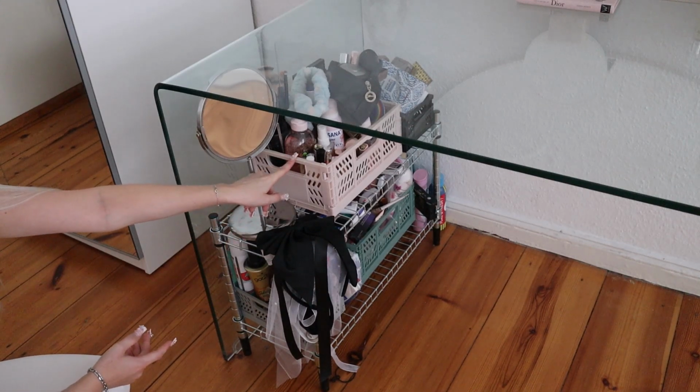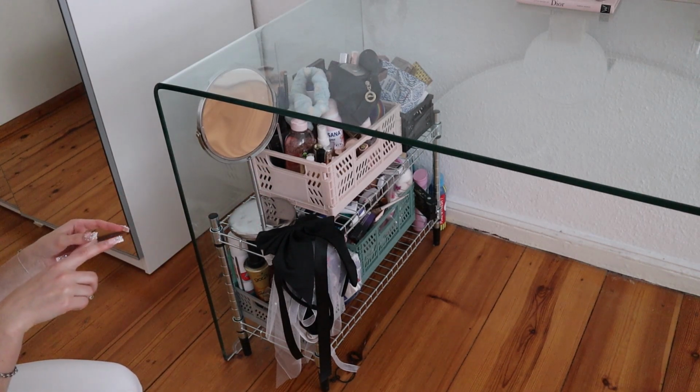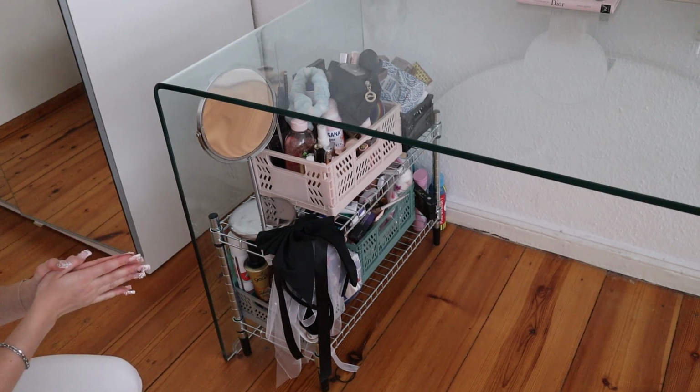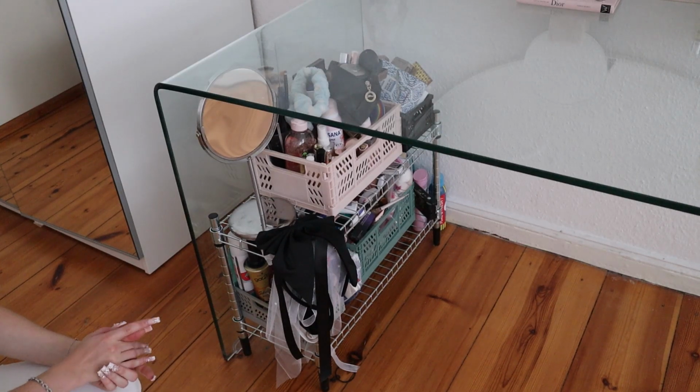And up here next to my mirror is my makeup. I just organized it all in these little pastel boxes that I got from Primark Home. They do still have them, but they don't always have all the colors, so if you're looking for inexpensive boxes like this, then just have a look over there.